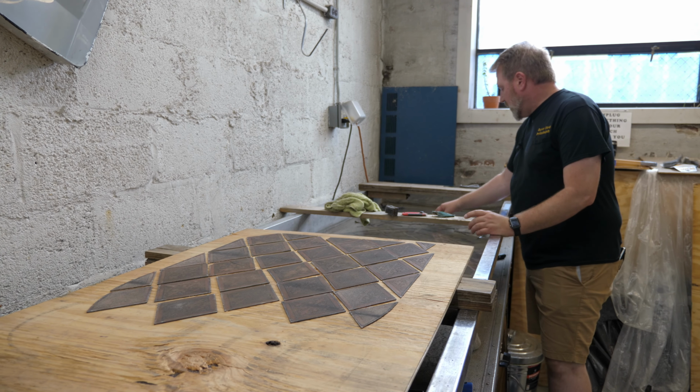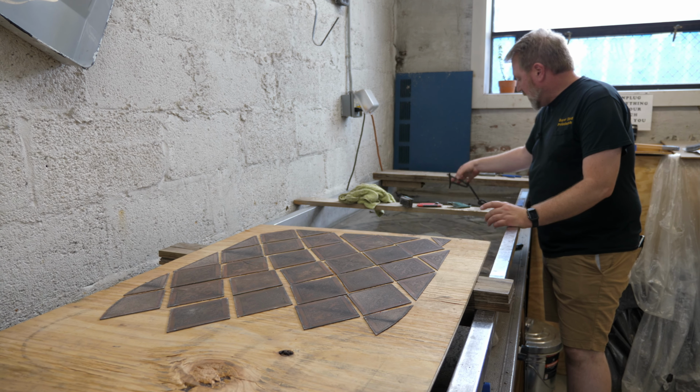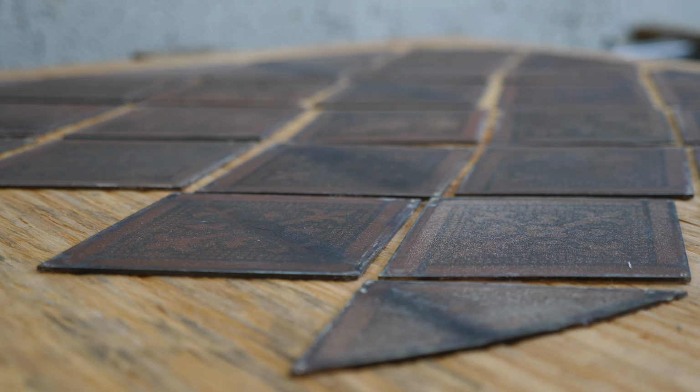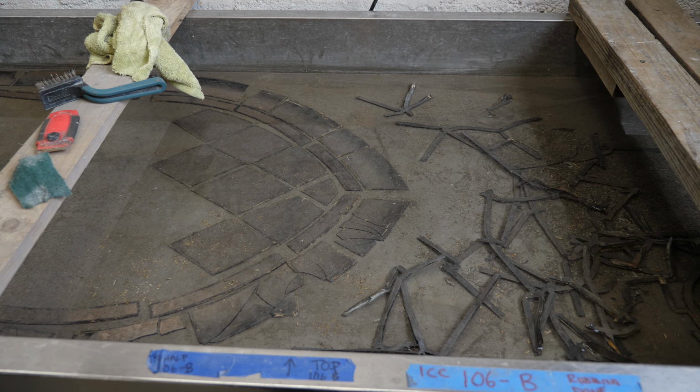Once we have all the rubbings done, we will take the windows and put them in a water bath. All the old lead is taken apart in the water. We'll clean the glass at the same time and lay it out. Once we're done, all the water goes through filters and any lead will get recycled.